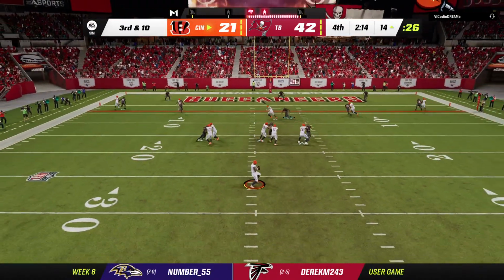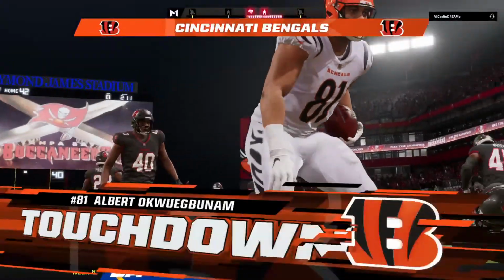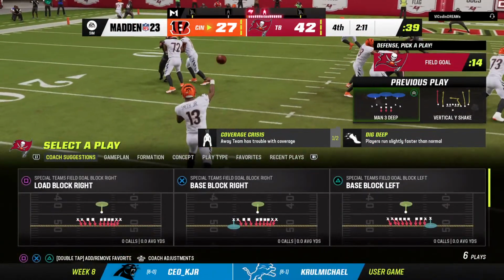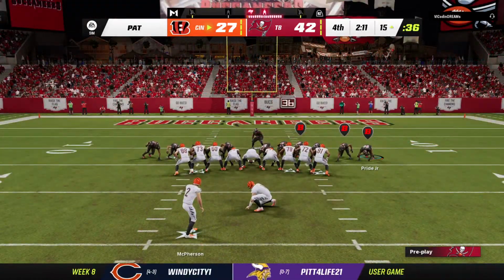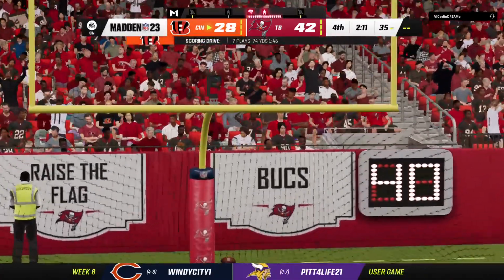They'll look to throw again. Wide open receiver, complete. Touchdown Bengals. Albert O, a 14-yard touchdown. And the Bengals have got it back to a 2-score game here in the 4th. McPherson now for the extra point. And the lead will be cut down to 14.